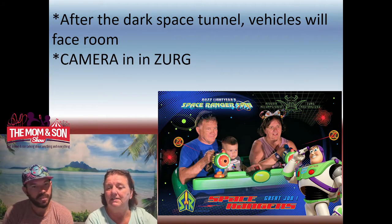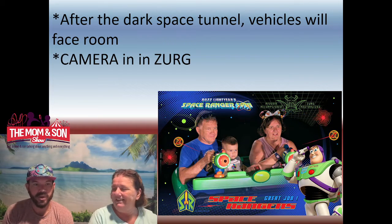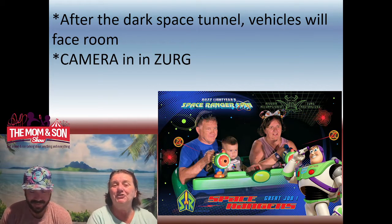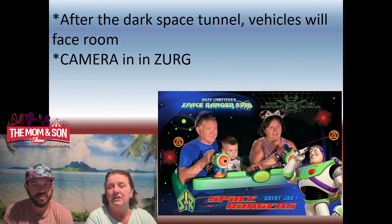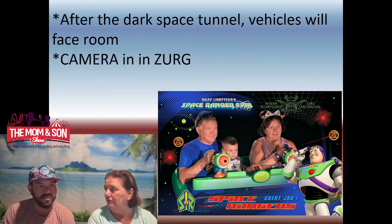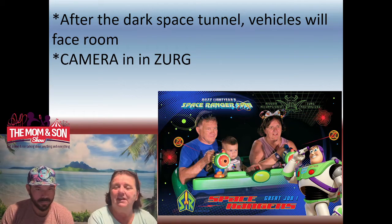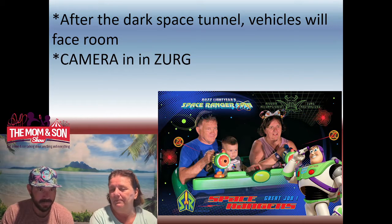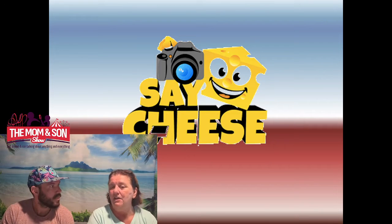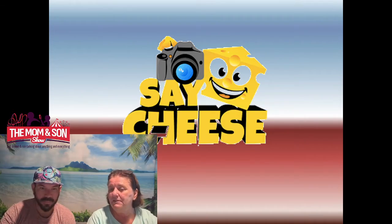Okay, then Buzz. Okay, I hate this ride. I can never score points on it. You're not very good at it, okay. But after the dark space tunnel, the vehicles will automatically turn and face the room. You will not have control over their movement. And the camera is in Zurg. So thanks for fixing that. There you go. Those are the rides that have cameras located.